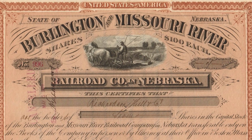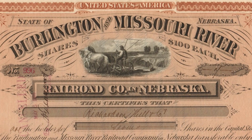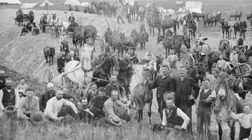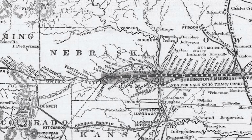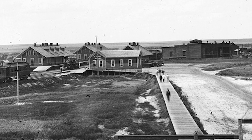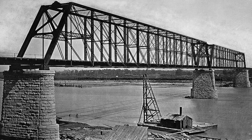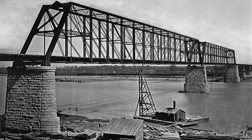The Burlington and Missouri River Railroad continued building west into Nebraska as a separate company, reaching Council Bluffs and a connection with the Union Pacific and America's first transcontinental railroad by the end of 1869. The Burlington and Missouri continued on to Lincoln, the newly designated capital of Nebraska, in 1870, and to Kearney by 1872.